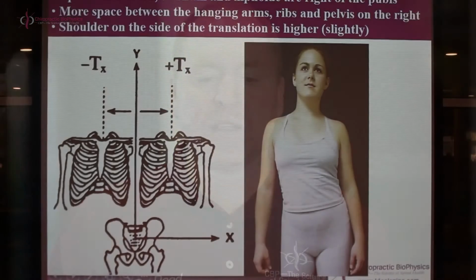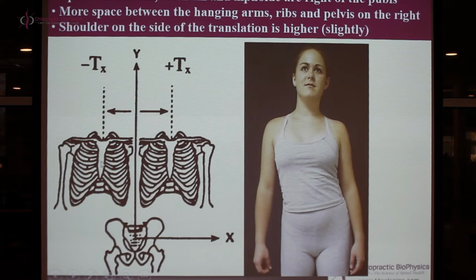The certain postural displacement that we're interested in this week is called lateral thoracic translation of the rib cage relative to the pelvis. So if you look, this skeletal model shows that the rib cage can translate linearly left or right relative to a fixed pelvis. So the pelvis is the origin or the center, and my rib cage is shifting laterally left or right.